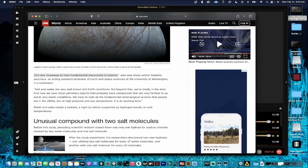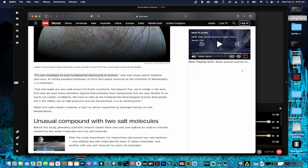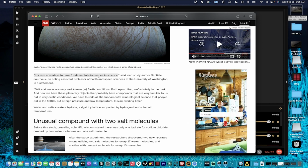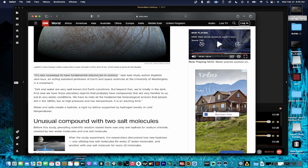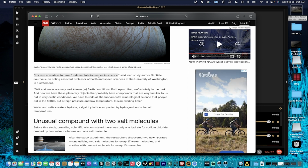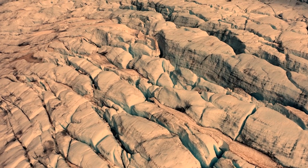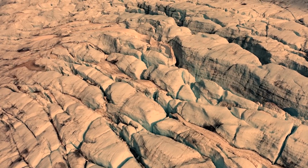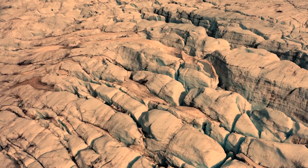Y'all don't find fundamental discoveries. How is it rare to be finding these fundamental discoveries when you don't look for anything? Half the stuff you're looking for, I've been telling people, when you move to another system, you gotta throw away what you know. The methane that works on Earth probably isn't gonna be the same methane that works over there. So you gotta throw away what you know, because it's a different type of composition.